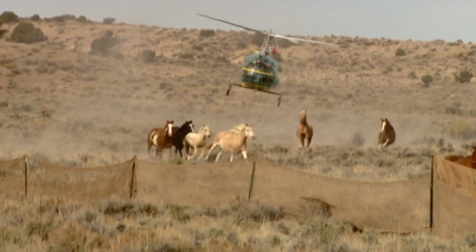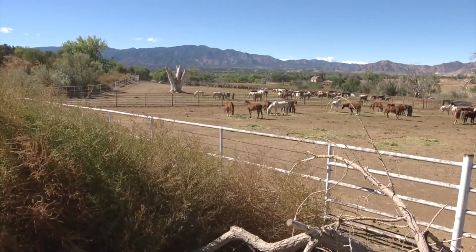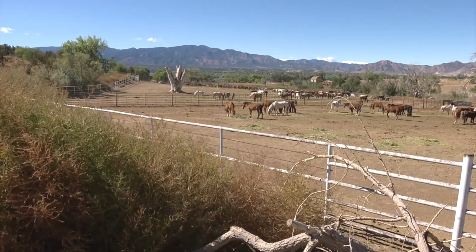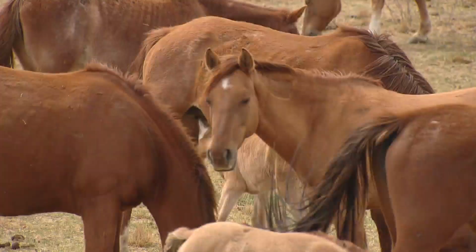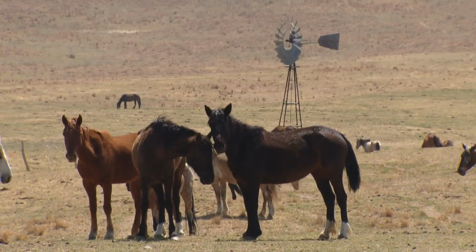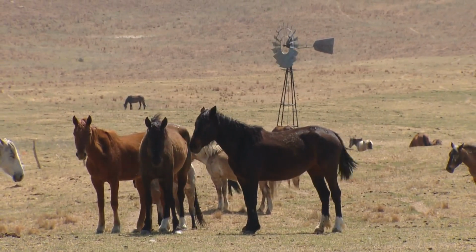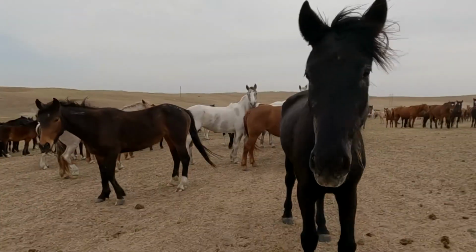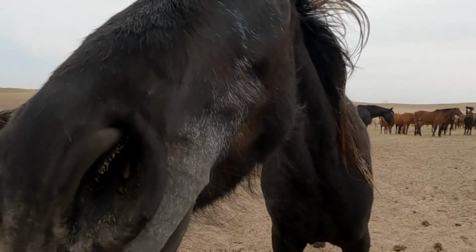When the BLM rounds up horses out of the wild, they're sent to short-term holding facilities like the one in Canyon City in southern Colorado. From there, many horses are adopted, but those that aren't are sent to long-term holding, like Haythorne's ranch. The federal government pays him $1 million a year to house nearly 1,000 once wild horses, a contract he says saved the ranch that has been in his family for generations.